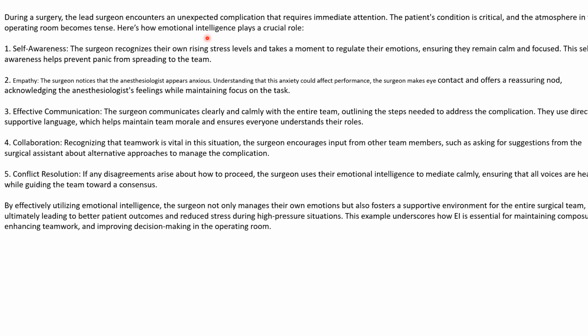So during surgery, a surgeon gets an unexpected complication. Let's have a look. During a GJ, when the retraction is being done, there is a laceration on the spleen. Now I'm telling you a situation that has happened to us. It is not a theoretical situation. And now the patient has lost enough blood and is critical. The atmosphere in the operating room becomes tense. Naturally, the anesthetist will be tense. Everybody is tense. The surgical team is tense. The patient's BP is going down. How will emotional intelligence play a crucial role?